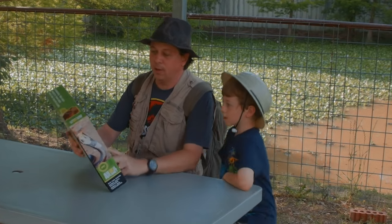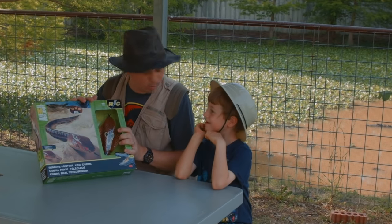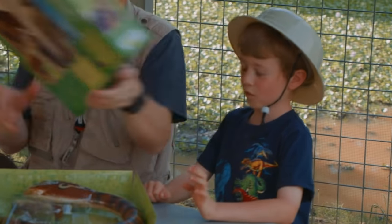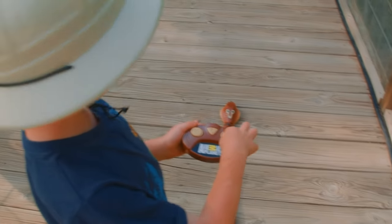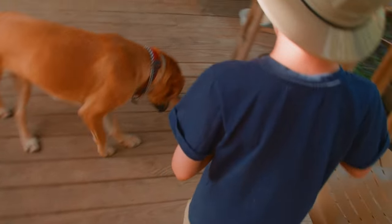Yeah. Come on. So this is our remote control King Cobra from Animal Planet. This is gonna be cool, I think. Ooh, I wonder how it moves around. So you see this button? If you push that, if you're pushing this and this, it goes forward that way.